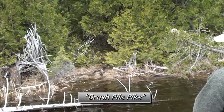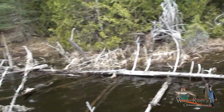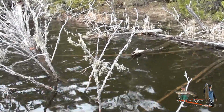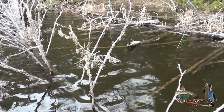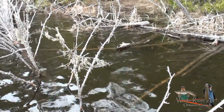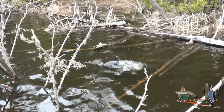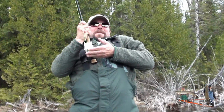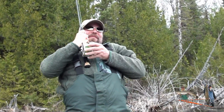I'm just gonna flip it over there. If that thing takes off, dude, I'm gonna have to horse it out of there. Oh, dude. Oh my God! How are you gonna get him out of there? Holy! He's in the push pole. Dude! Way to pull him out of the brush!